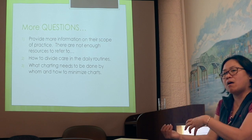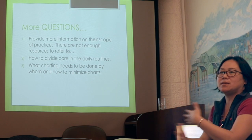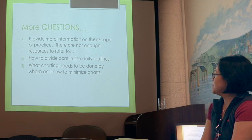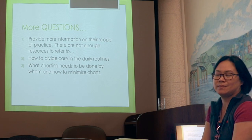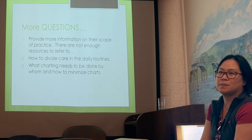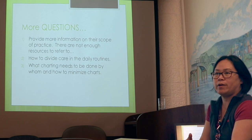Later on, the RN has to give a report to let you know the new patient is this. But there's that constant communication going on. So what charting needs to be done by whom, and how to minimize charting? Like you said, the focus assessment by the nurse, and then the LPN can do her part after assessing the patient. Anything that you do, any action that you have taken, each person will chart their own part.